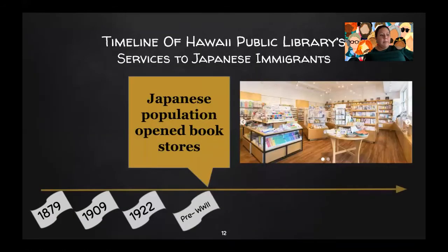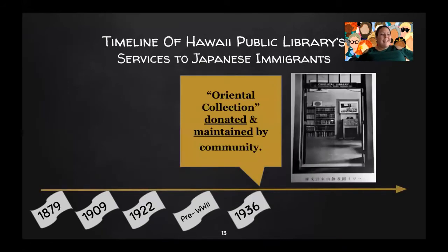The Japanese population decided to take action of their own. Pre-World War II, 41 Japanese bookstores opened to the public. The bookstore you see in this picture is over 100 years old and is still in operation today. In 1936, the library finally allowed Japanese books on the condition that the Japanese community donate the books and pay for a custodian to oversee them themselves. This collection was named the Oriental Collection.